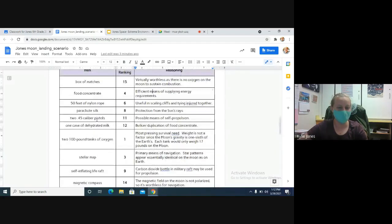Number 6 is the 50 feet of rope. This is useful in scaling cliffs and maybe tying some people that are injured together. Because again, if you have to drag someone that's injured behind you, they're going to kind of bounce along behind you because it's not very much gravity, and they're not going to be very heavy. So you can tie someone behind you and just kind of pull them along.